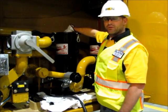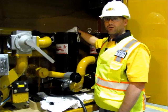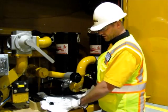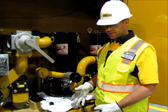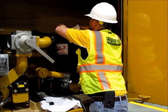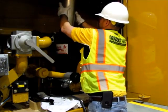But before you remove this filter, take special consideration in how you're going to do it so you don't cause any unnecessary spills. All Ground Force Worldwide has containment, but it's always a good practice to put oil absorbent down below your work area and to make sure that your container is close so that you don't cause unnecessary spills on the ground as you're removing this filter. To remove this filter, pull the plate off the top and pull the filter straight out the top.